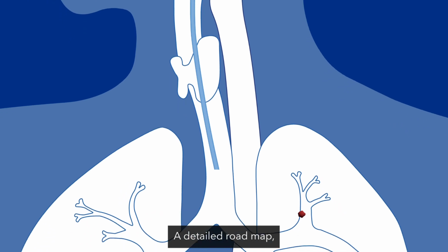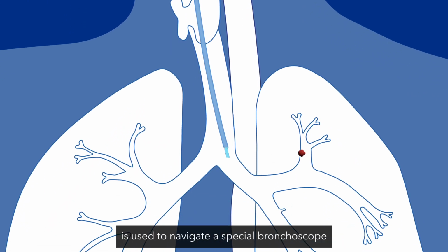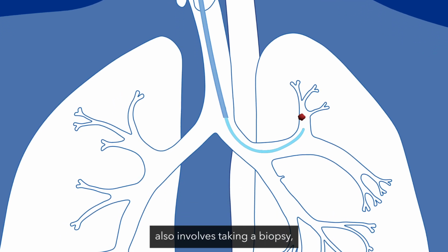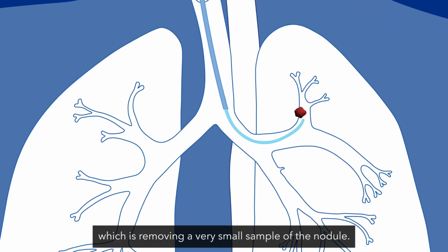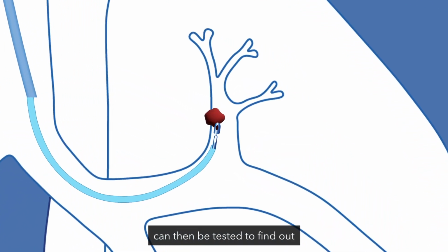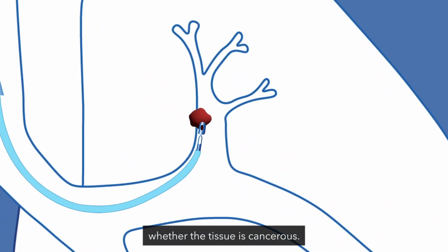A detailed roadmap based on a scan of the lungs is used to navigate a special bronchoscope to examine these nodules. The examination also involves taking a biopsy, which is removing a very small sample of the nodule. The tissue from the biopsy can then be tested to find out whether the tissue is cancerous.